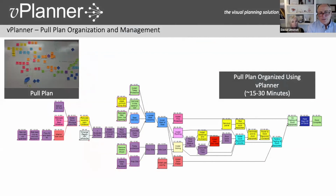We've used vPlanner on a number of projects, and it actually forces you to use the logic tied to what work releases your work. And so that is something that a lot of teams don't do a good job of doing, is defining their predecessors and what releases their work. vPlanner will force you to do that. Okay. And it's very robust, but it requires a lot of input on the front end and a lot of maintenance tied to it.